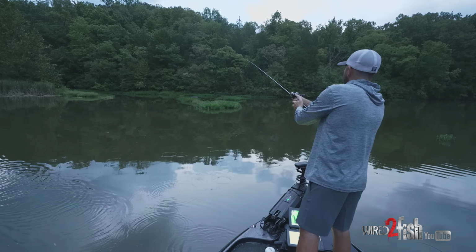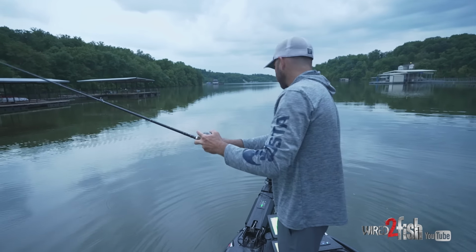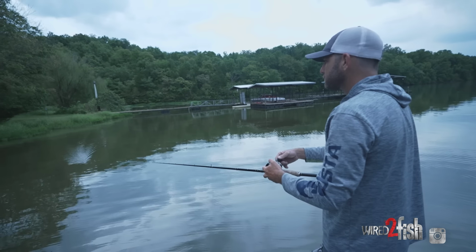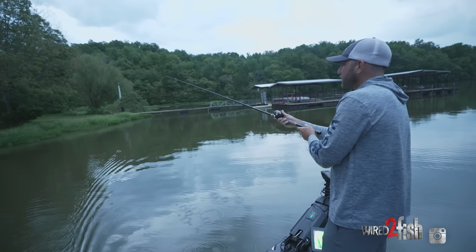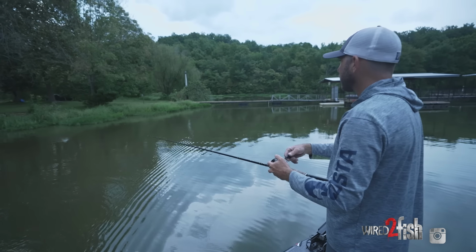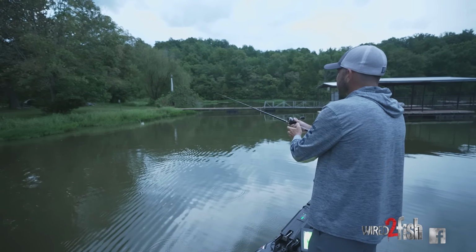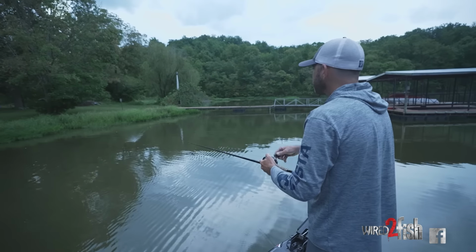You would be surprised, even though the water temperature is 81.5 degrees, these fish are gonna be extremely shallow. We're on the upper end of this lake, and the fish up here usually live 5-6 feet or less most of the year. A lot of them are getting ready for fall, doing that fall transition where the shad are finally starting to get into these coves and the backs of these creeks, and these bass are moving in behind them.